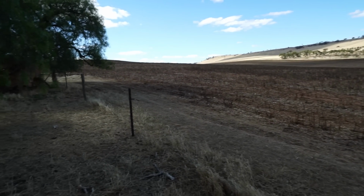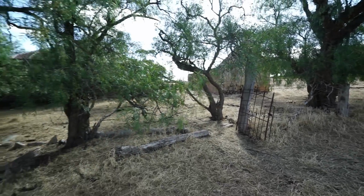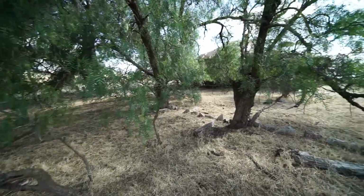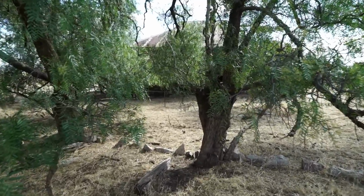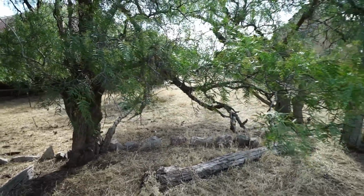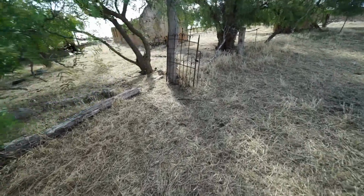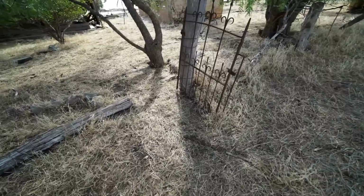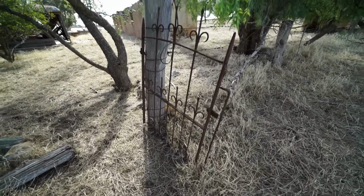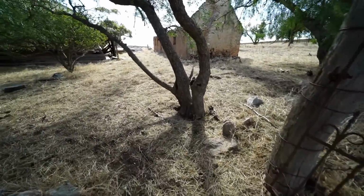Alrighty, from those opening shots to right up amongst the peppercorn trees, guys, and in behind there, she stands. So let's take a look. There's the old rusty iron gate. Looks like there's a bit of a servant's quarters or something next to it.